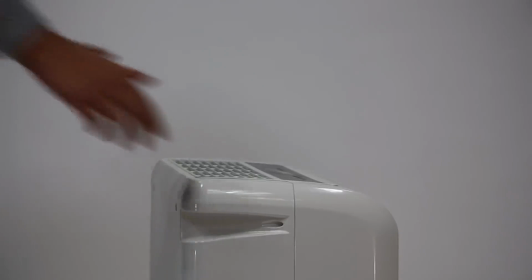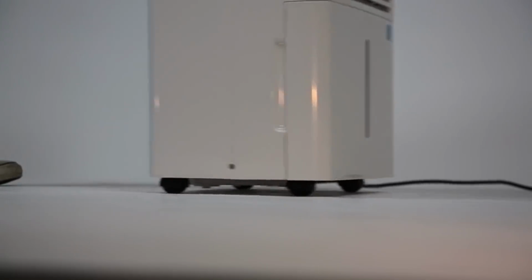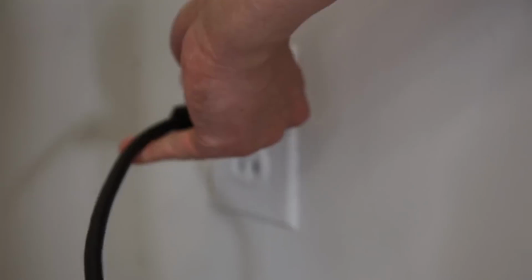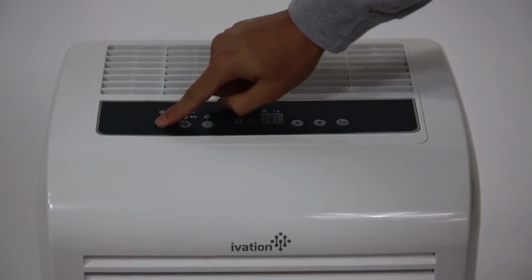Introducing the Ivation Dehumidifier. It's Energy Star certified and built with an eco-friendly design. And the embedded handles make moving this dehumidifier a breeze, even when it's full. Simply plug it in and power on.